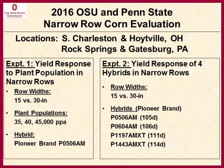But it's kind of interesting, the 0506 is an Aquamax hybrid, and so is the 1443. That's another Aquamax hybrid. And the 1197 is a hybrid some of you may recognize. It's a hybrid that's done particularly well in some of the yield contests, as well as in our corn performance trial. It has high yield potential. So again, we're using hybrids in these trials that have demonstrated, especially 1197, high yield potential. These aren't hybrids just selected based on a potential response to narrow rows.